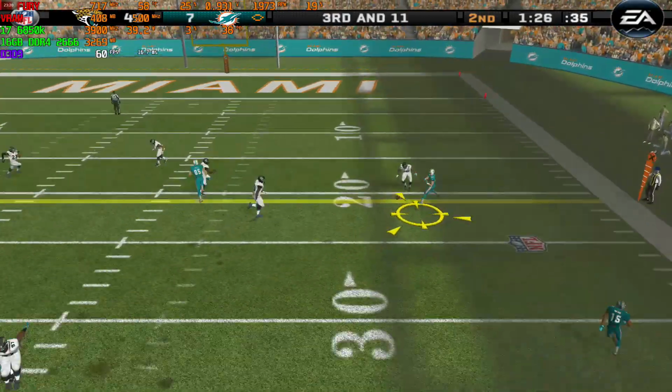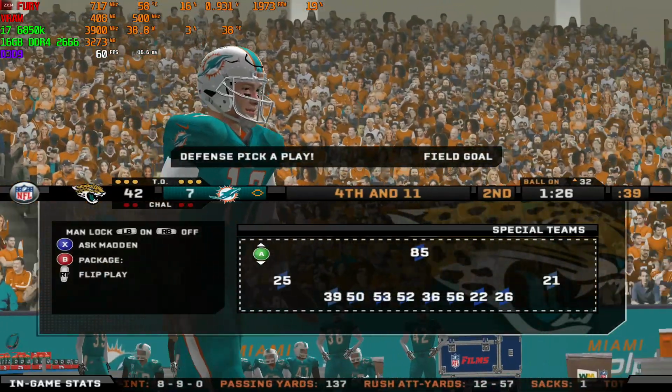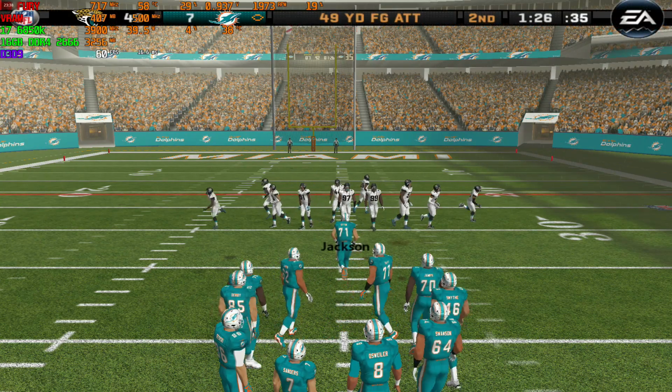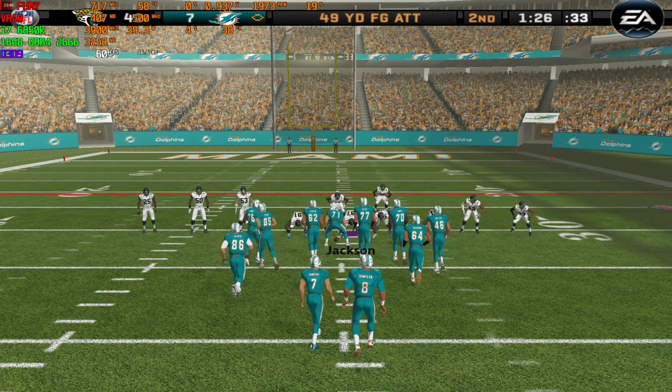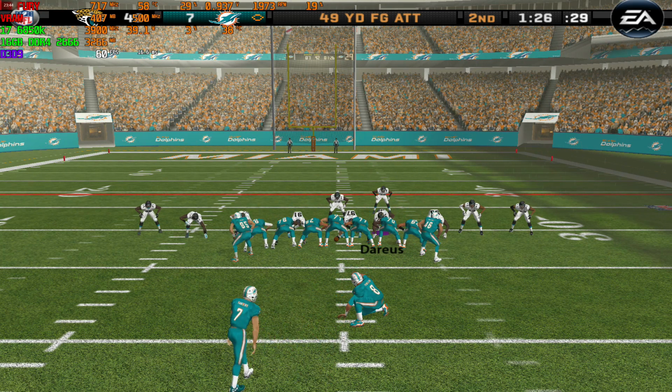Dropping back, gets the pass off. Just can't find a way to bring that one in. You just hate to see that kind of thing happen. You're trying to get some momentum going, and then your guy drops a catchable ball to bring up fourth down. This would be a long field goal attempt, about a 49-yarder.